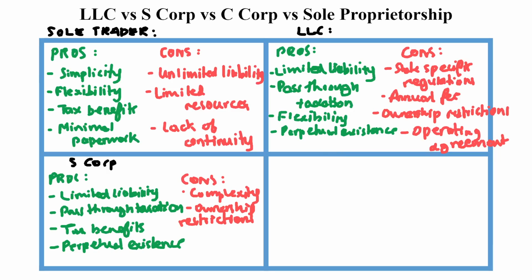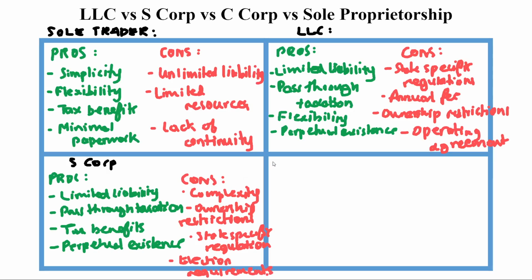The next one we have is state-specific regulations. So S corporations are subject to state-specific laws and regulations. And lastly, we have election requirements. So S corporations must meet specific requirements to maintain their S status. So alright, that is it for an S corporation as well.